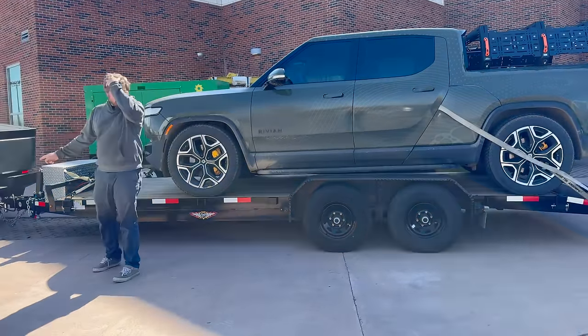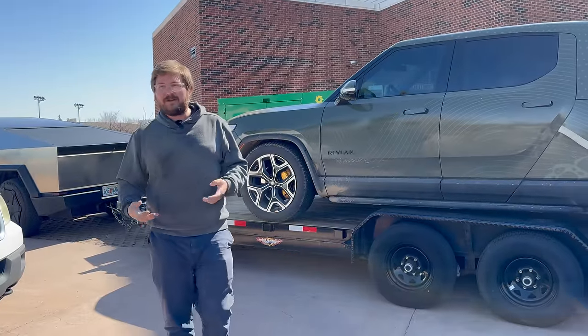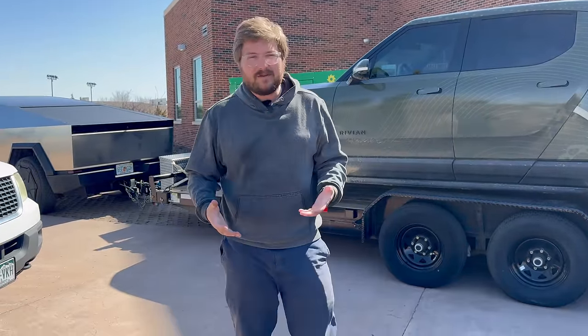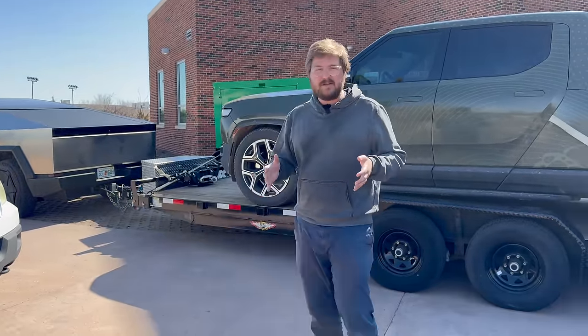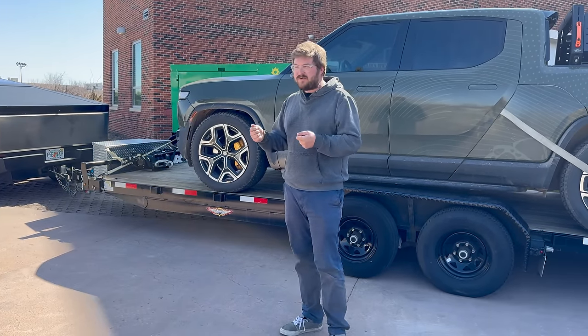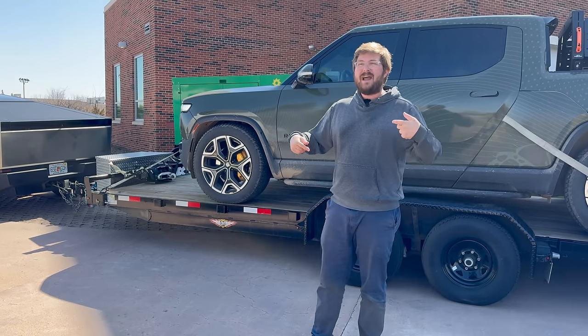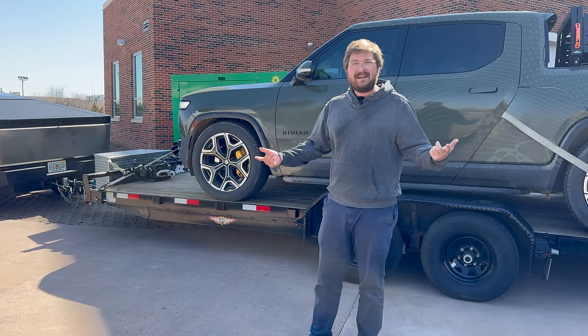The only thing that I would caution viewers, if you're going to be really towing on the highway, especially doing a long trip with heavy loads, is always use a weight distribution hitch. It is safer, especially once you're cruising and if you have to make an emergency maneuver. And we do have a weight distribution hitch. I just couldn't find it, and we have to shoot the video.